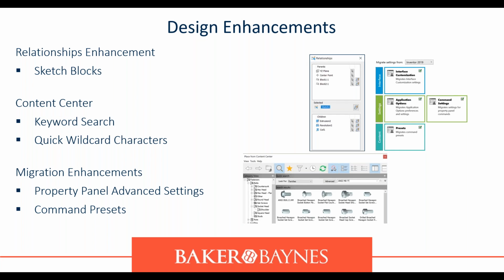Then lastly, for design enhancements, sketch blocks consumed by features now display in the relationship dialog box. Content center enhancements. A plus sign no longer displays in front of the category that does not have a sub folder. So if there's nothing extra in that folder, the plus sign will not show there anymore. For you to go click on the plus sign and then see there's nothing open, that's wasting time.